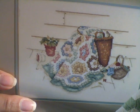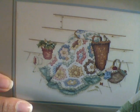Heirlooms. Blue Ribbon Winner. This is book number 16. Oh, what was that last one? This was book number 17. So this is book number 16. Blue Ribbon Winner. Another quilt in a basket. This is book number 9, Victorian Bouquet.